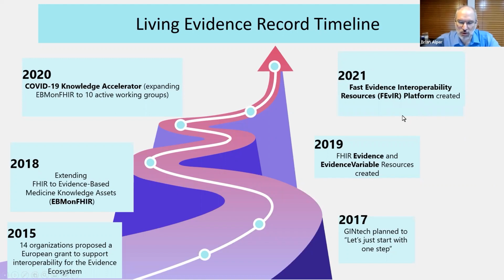And also in 2021, we created the Fast Evidence Interoperability Resources Platform, replacing the health in FEvIR with evidence, and used that to support developing interoperability and the living evidence record.